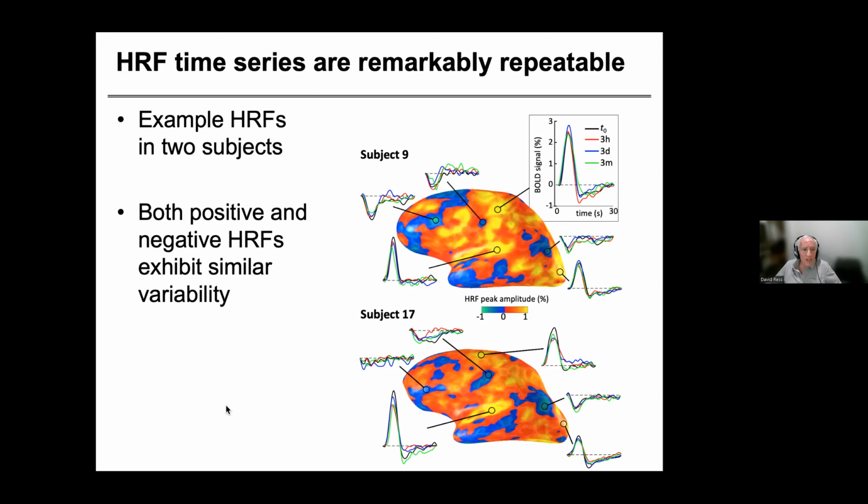So here are some examples for both positive HRFs and negative HRFs. We've overlaid the 4 different time points, and you can see that there just isn't a whole lot of difference between them. What we also discovered is that there isn't a whole lot of difference between the 3-month time point and the 3-hour time point.